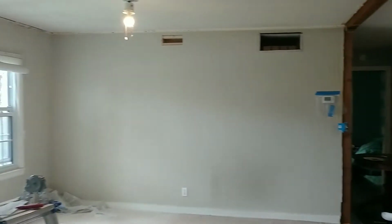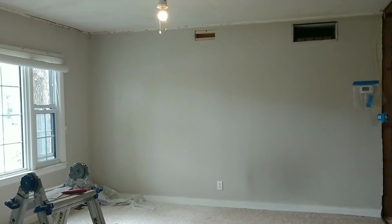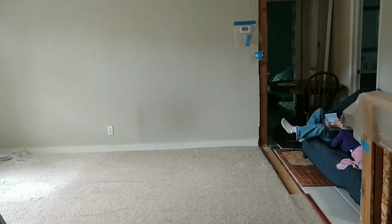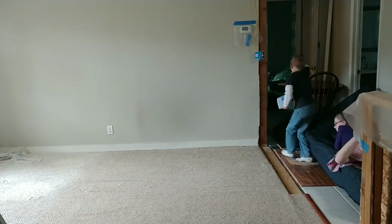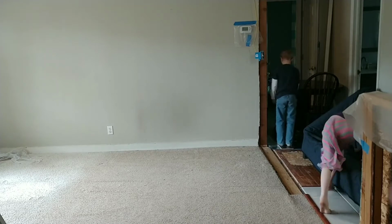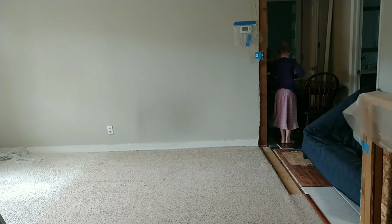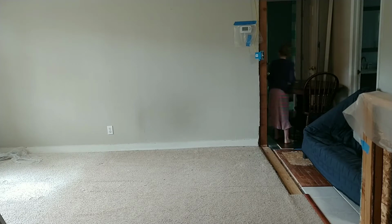So I'm going to continue working here in the living room. I'm going to actually try to get that far bottom molding up, because there's a tack strip right along here, and we keep on stepping on it and it's poking the kids, so it's dangerous. I would like to try to get that out of there before I go any further in the living room on the ceiling.